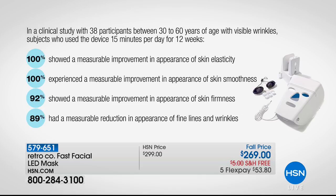That's awesome. 92% showed a measurable improvement in the appearance of the skin firmness. So now really you're getting impressive results. That balance back. Right, so if you're worried about the saggy, droopy look. Because I always say we're either wrinklers or saggers. Exactly. We do one of the two. And then 89% had a measurable reduction in the appearance of the fine lines and wrinkles. Wow. So this is going to work on those fine lines.